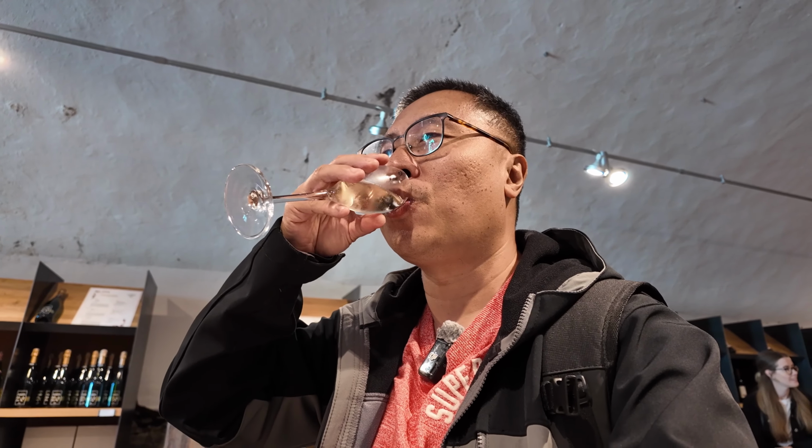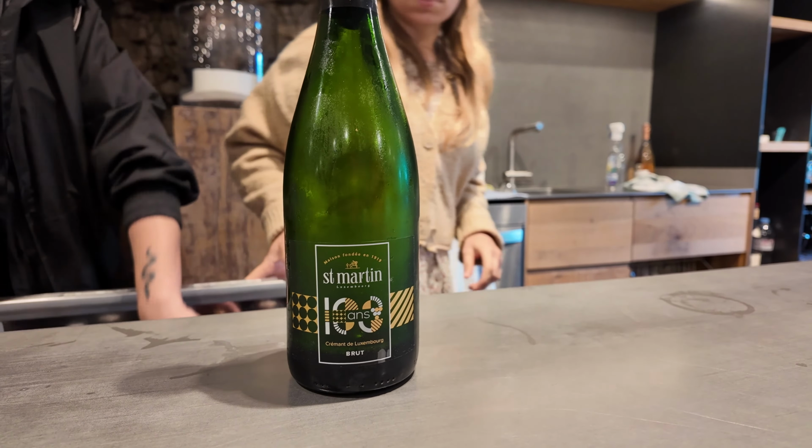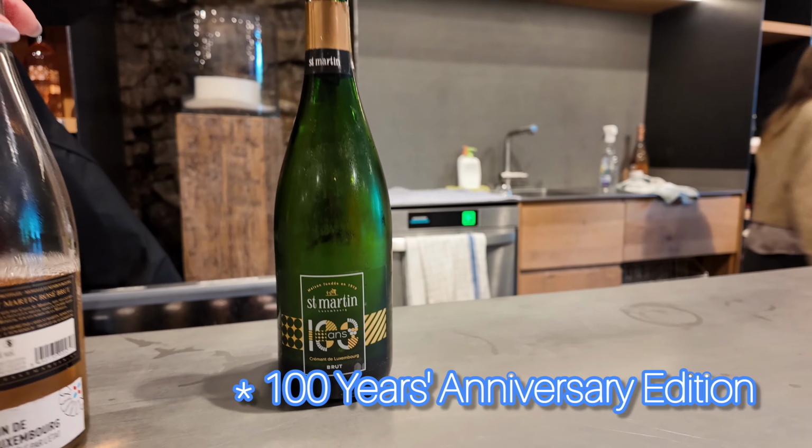Well, we have tasted this before, we know it's good, so that's why we're coming back. Next, we're trying this 100 years crémant. Let's see how it tastes. They're both very good, but I think I actually prefer this 100 years one.